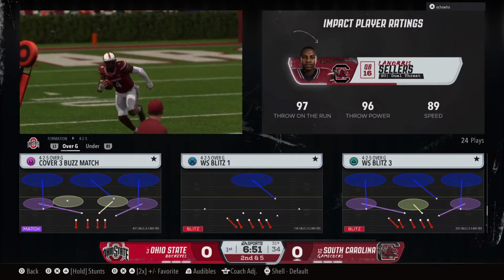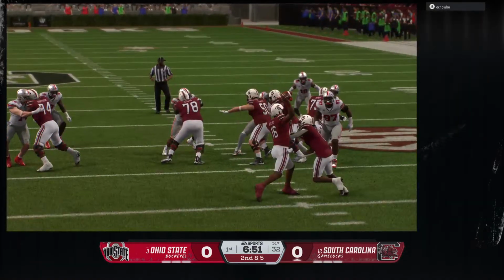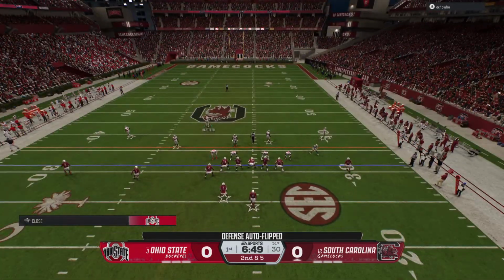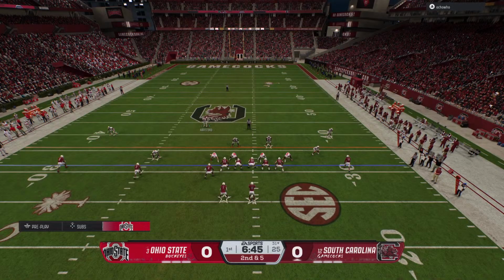And that's why QBs love their tight ends so much, right? Especially when they're athletic, because they make short throws turn into long gains. Because of his ability after the catch, it's so unique and special. He is dominant in this offense.